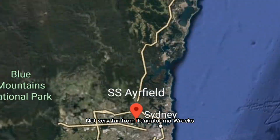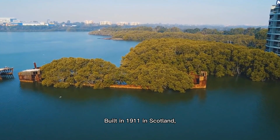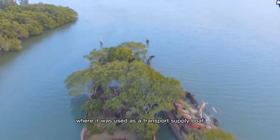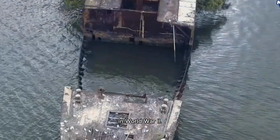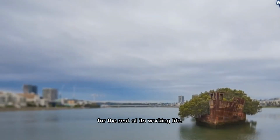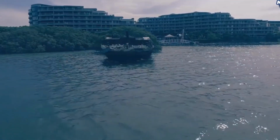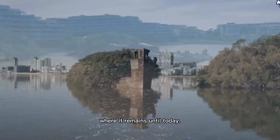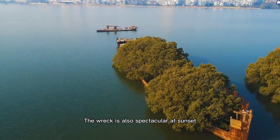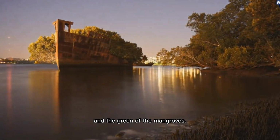Not very far from Tangalooma Wrecks, we can find our next shipwreck, the SS Ayrfield. Built in 1911 in Scotland, SS Ayrfield sailed to Australia, where it was used as a transport supply boat to the US troops in the Pacific in World War II. And then it was retired to run coal from Newcastle to Sydney for the rest of its working life. In 1972, the SS Ayrfield was finally decommissioned and sent into Homebush Bay, where it remains until today. It has miraculously sprouted a lush forest of mangrove trees. The wreck is also spectacular at sunset, when the colors of the sky are set off against the red of the hull and the green of the mangroves.